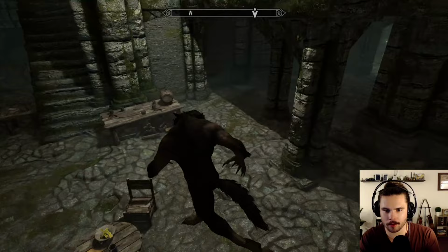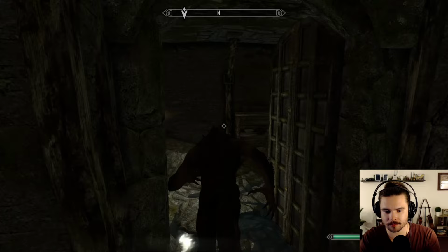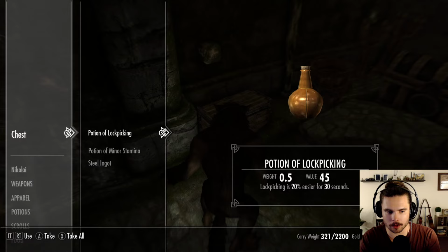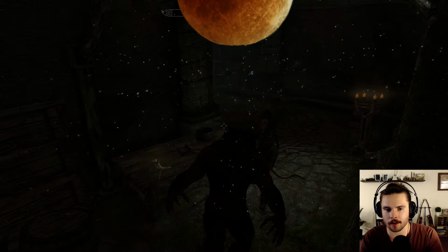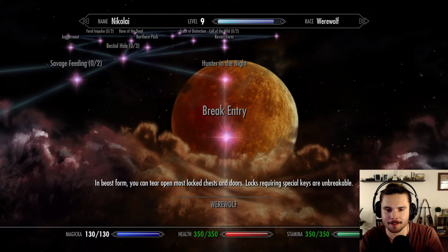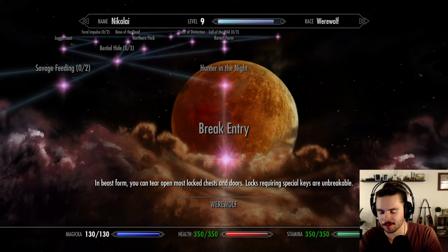Good stuff. I think our next person we gotta kill is Krev the Skinner. And then all the people around him, or her, because sometimes Krev loads as a lady. And, you know, girl boss, gatekeep, and gaslight. So, of course it's locked. And, okay, I'm gonna look and see if I have, yeah, there it is. Break entry. In beast form, you can tear open most locked chests and doors. Locks requiring special keys are unbreakable. So, that's cool.